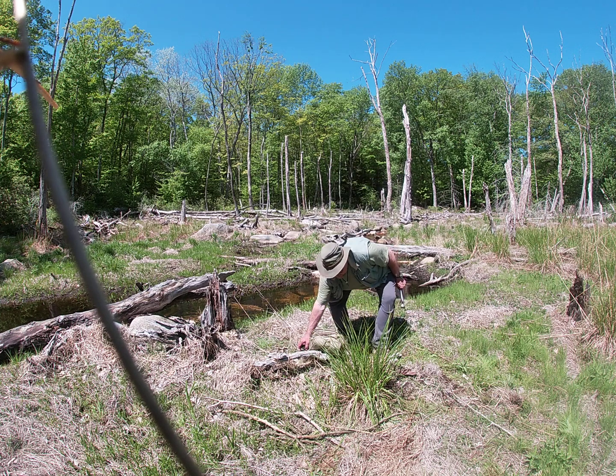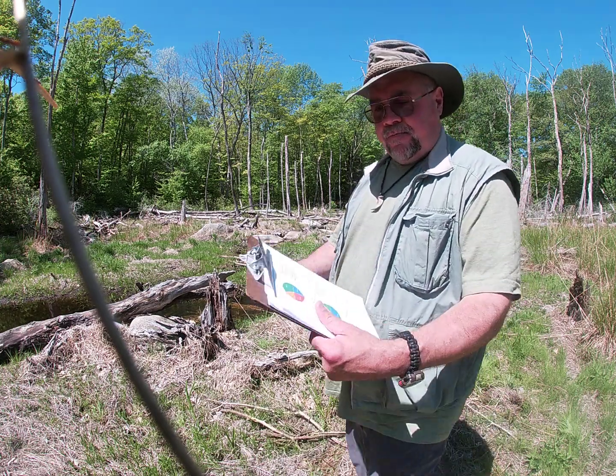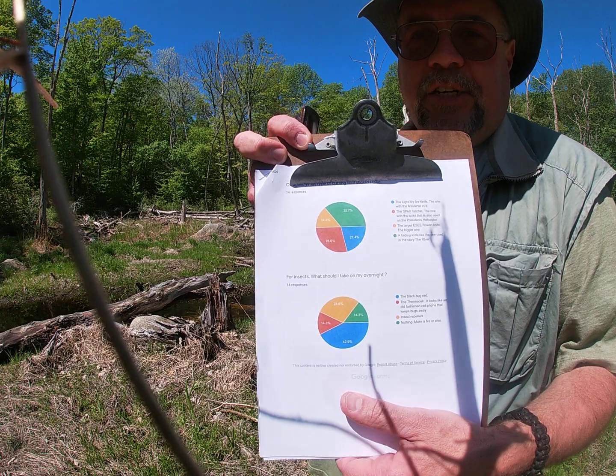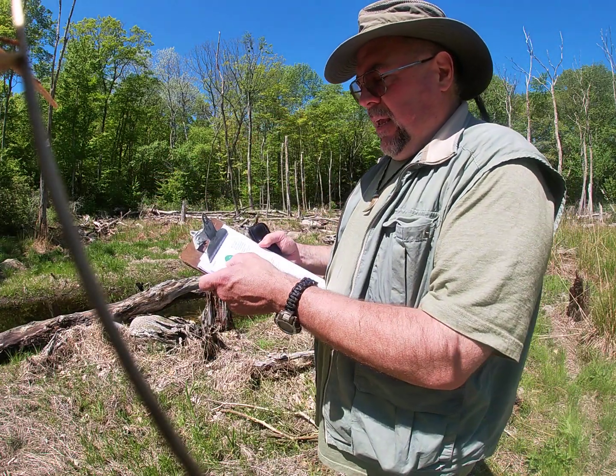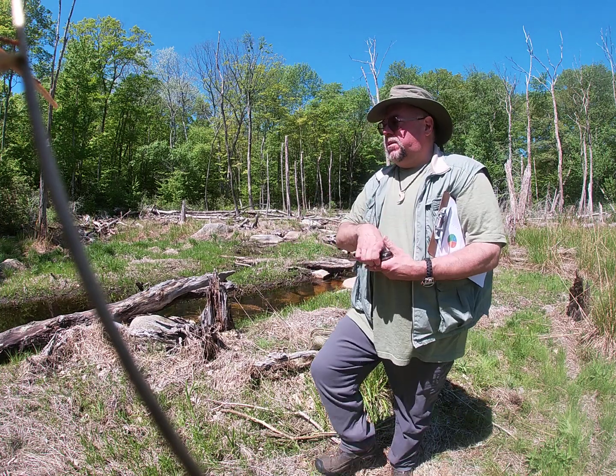Well, the choice came down to, again, we look at the pie chart, and 35.7% said folding knife like the one used in the story.